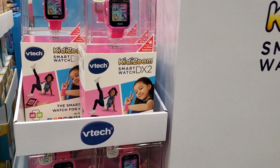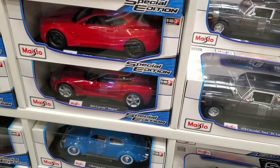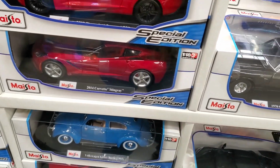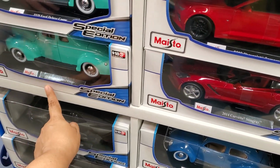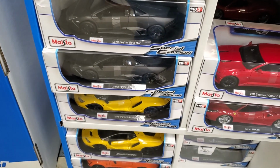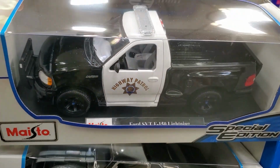$40. You had the VTech Kitty Zoom smartwatch. And they do have it in black. $15. You have special edition diecast. You had the Camaro, Chevrolet Nova, and then the Ford Deluxe. You do have a Lamborghini, black and yellow. And then Highway Patrol, the Ford.